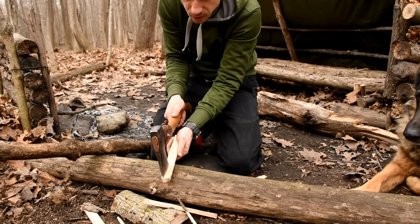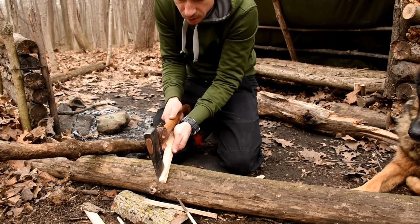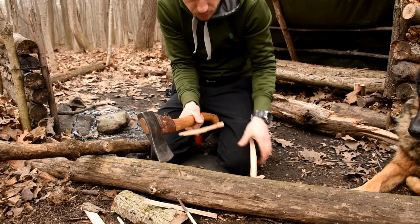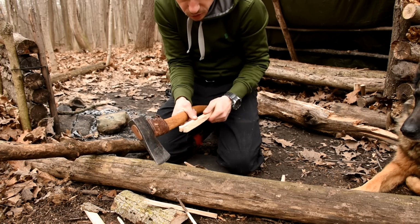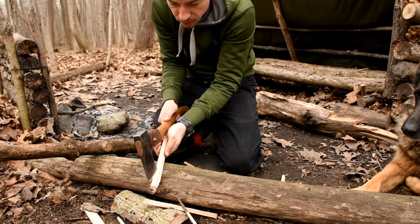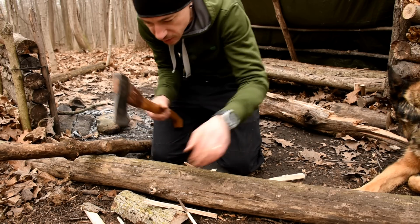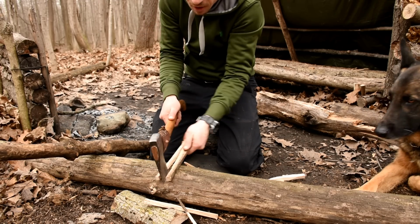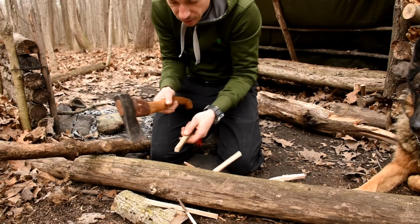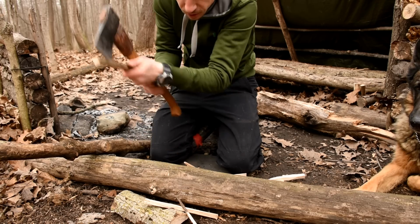My shelter stays, I'd say 90% dry. So I'll have no problem keeping this dry here. Using this in conjunction maybe with a fire starter next time. I don't ever use fire starters. I'm always using the fire steel, maybe I'll bring like some fat wood or a man-made fire starter or something like that. It's always fun to use that stuff.